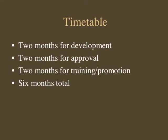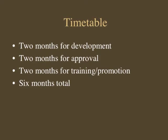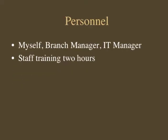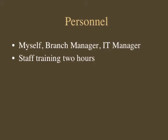Barring any difficulties, although sometimes they've had trouble getting approved, we should be ready to go in about 4 months. With staff training and promotion and everything, I'm absolutely certain we can be up and running within 6 months. I'm not anticipating needing a ton of additional support for personnel on the app. I think that once we form the committee, it can be myself, the branch manager, and the IT manager for the entire system. We'll oversee changes and development of the app.